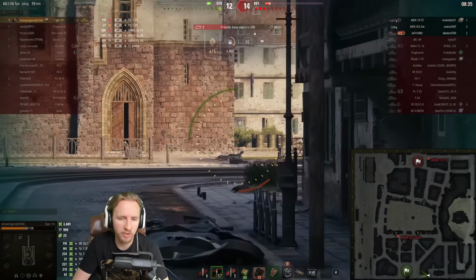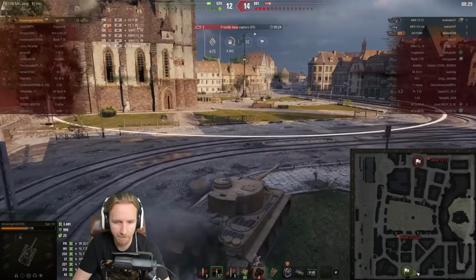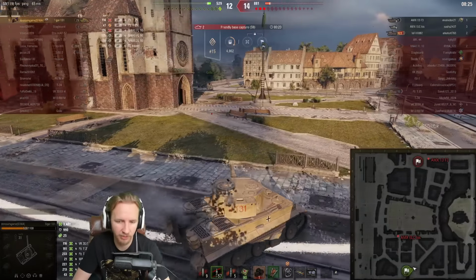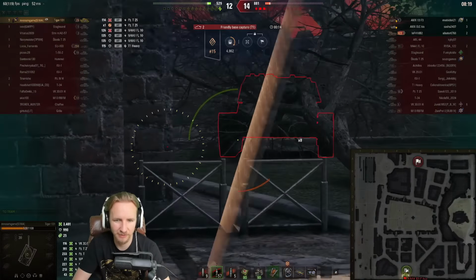So Tiger 131, do I recommend that you pick this one up? Yeah, it's a good one. Personally for me, I'd definitely take the Cromwell Berlin. Tiger 131, an absolute banger as well. You really can't go wrong with this vehicle. And I think we know exactly where the enemy vehicles are going to be chilling.